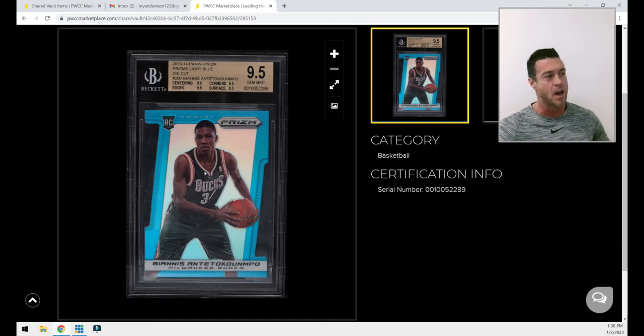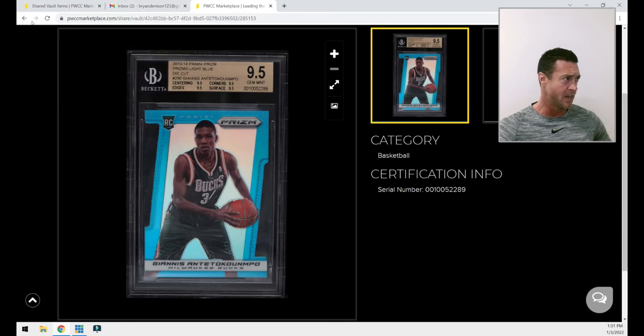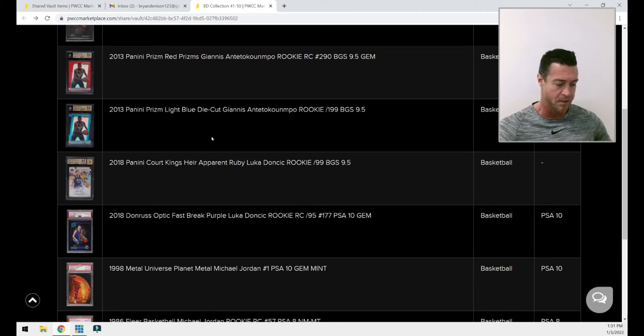I have a little miniature Giannis rookie rainbow, and you'll see some more Giannis cards as we move down the list. But this is card number 48 right here, guys. The Giannis Prism light blue die cut, numbered to 199. That's a true gem with 4 BGS 9.5 subs. Next on the list, card number 47.